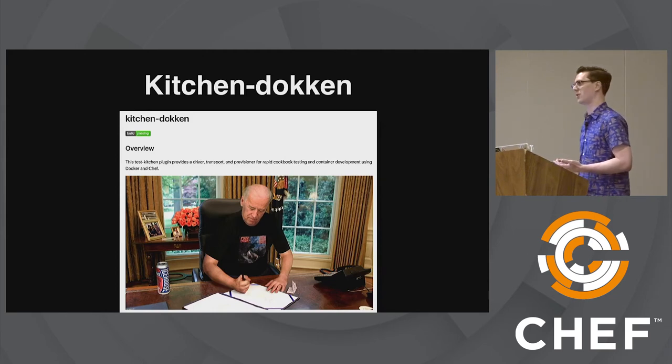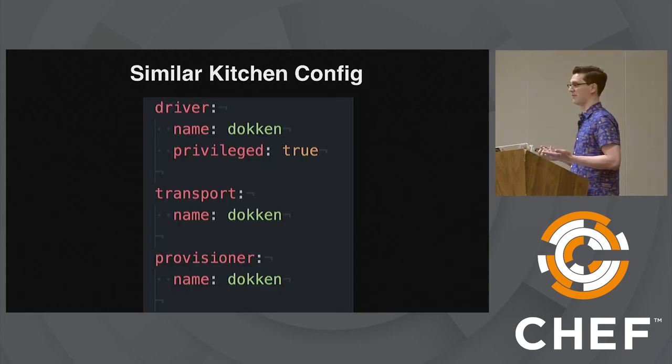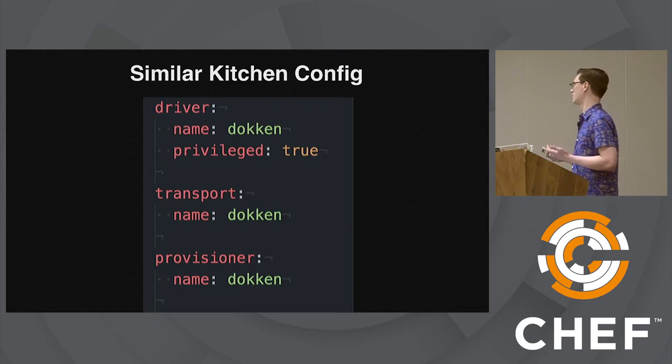And he wrote this so that we could actually run Test Kitchen, not just quickly for him locally, but also somewhere where we could run it in Travis. And it's just another driver for Test Kitchen. So it looks a lot like we had with Vagrant. But instead of it being Vagrant, it's basically kitchen-dokken. It controls the whole thing.